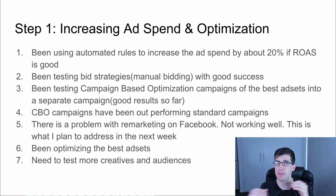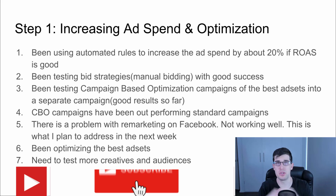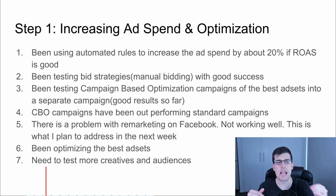I've been testing campaign budget optimization campaigns on the best ad sets, turning them into a separate campaign. That's actually been working really well. Recently, CBO campaigns haven't been working that well, but I've been testing it more because a lot of other people have been saying more, and we do have to get used to it. So I've just been testing different ways and seeing what sticks, and it's starting to stick more. I think Facebook's also getting better data, so it's going to become better.